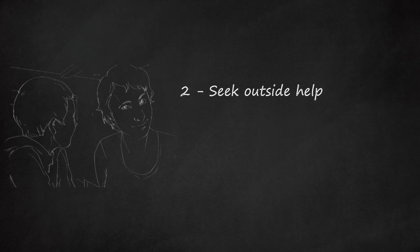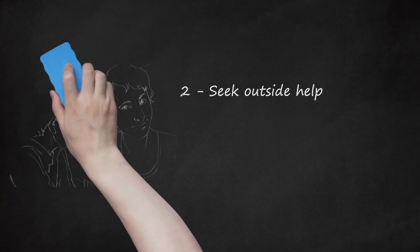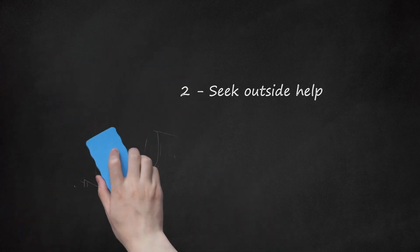If you habitually struggle to get your homework done, and have an overall inability to concentrate, this can be a symptom of attention deficit disorder. Talk to your parents about getting tested for ADD.